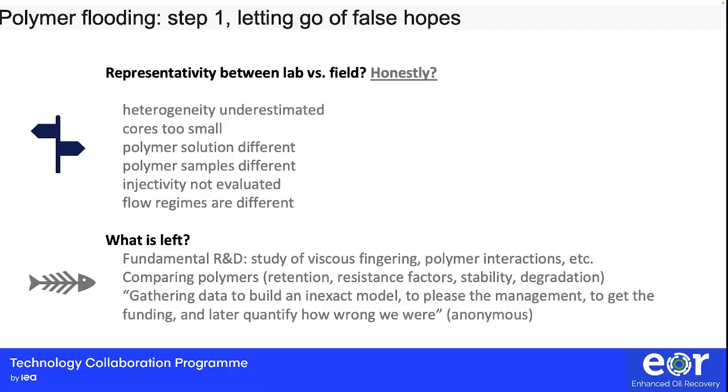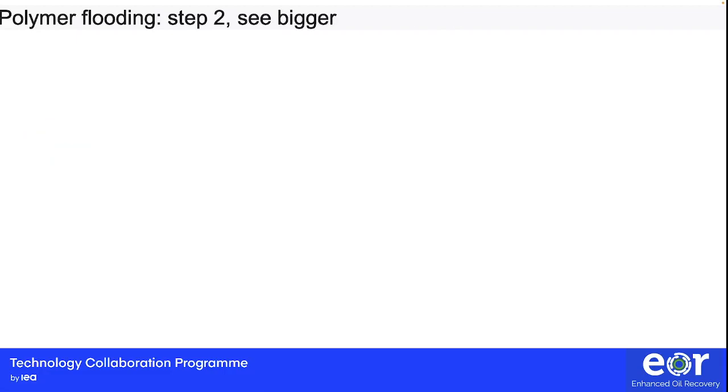And something I got from a contact of mine last year, a bit provocative, but I found it funny: what we do in the lab is we gather data to build inexact models, to build the business case, to please the management, to get the funding, and to later quantify how wrong we were. So, a bit provocative, but someone said that all models are wrong and some are useful.